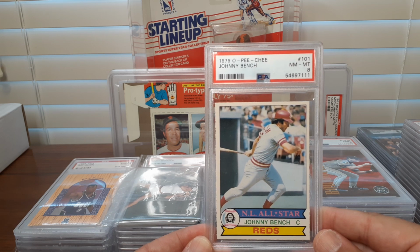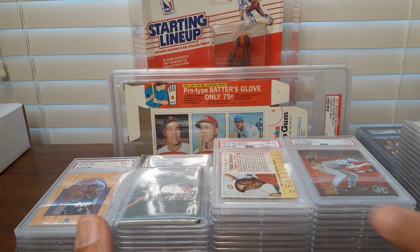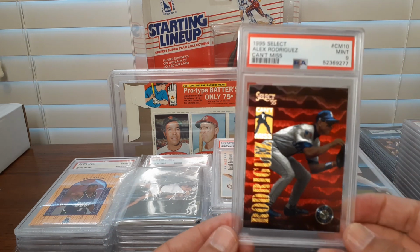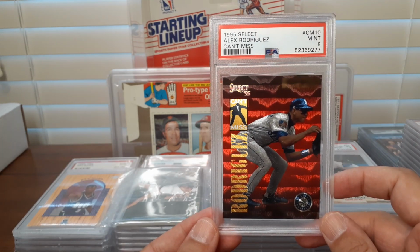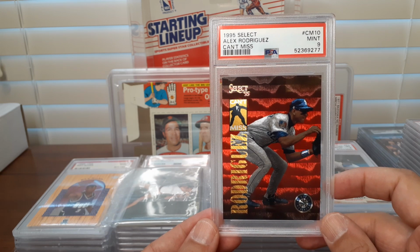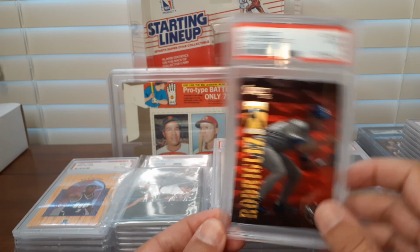A really cool O-Pee-Chee Johnny Bench. I know a lot of people do this modern collecting, and more power to them. You're not going to see a lot of modern cards in here. This is all stuff that I wouldn't expect a whole lot of to be flooding into the market. Really, I just couldn't resist. This is a can't-miss A-Rod. I'll leave it at that. Look how beautiful that card is.